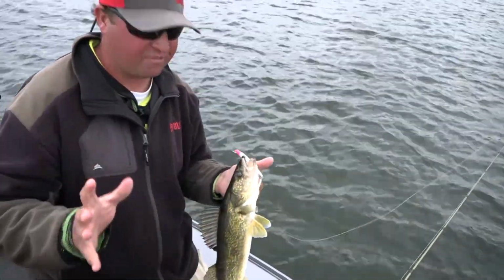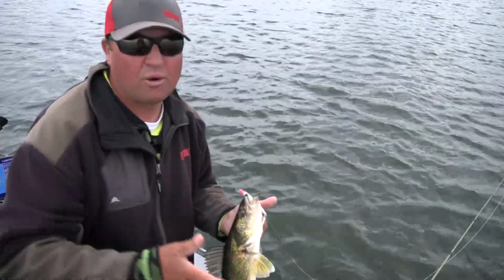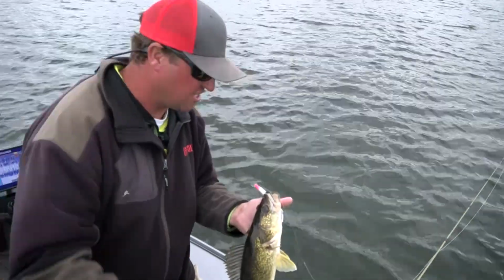I love throwing baits for fish. Like I said, whether it's a jerk bait or a swim bait, when you're in this really shallow water, like I'm fishing under 6 feet of water right now, they have nowhere to go but sideways. They just smack that bait.